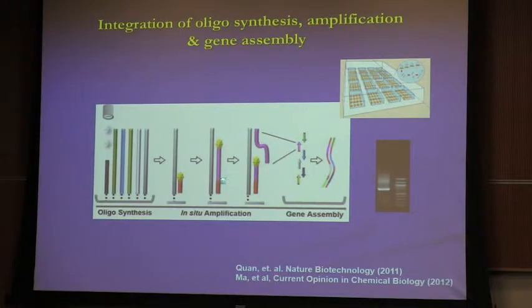Once the nick is made, another polymerase can come in and start extending from this nick. This polymerase also has strand displacement activity, so it can displace the strand in front of it and release it into the solution, and that strand can participate in the gene assembly process.